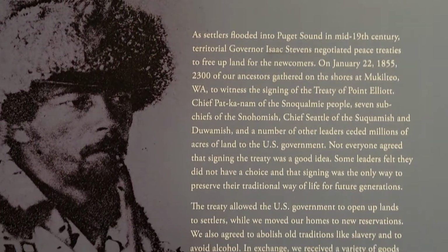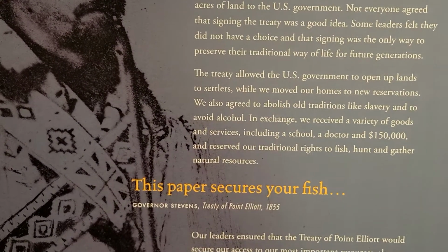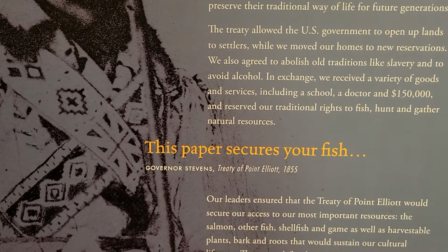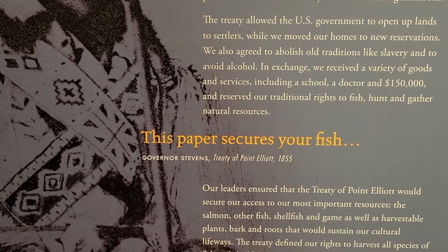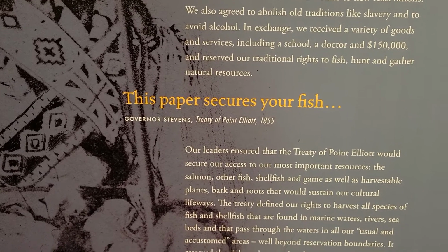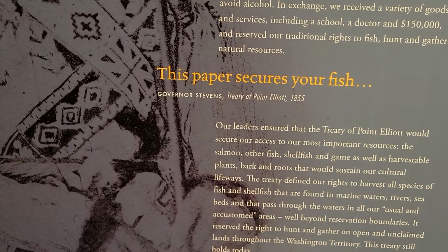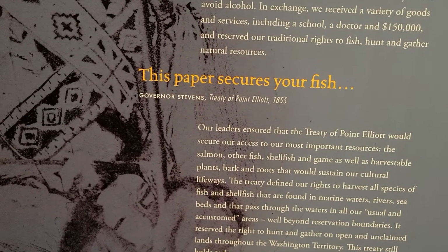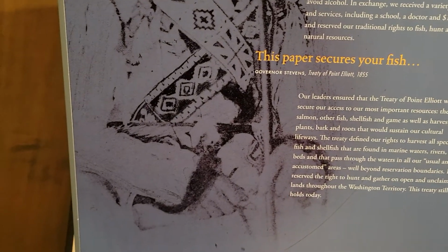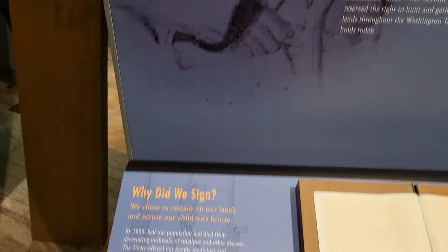And what it did was open up millions of acres of land to migrants coming in from the rest of the country to settle here. And it helped preserve their way of life and also their fishing rights. And they can fish beyond even their land here on the reservations. So it helped preserve certain rights for them, but of course they lost a lot of the land that they were free to roam, hunt, and fish in previously to private enterprise and U.S. citizens.